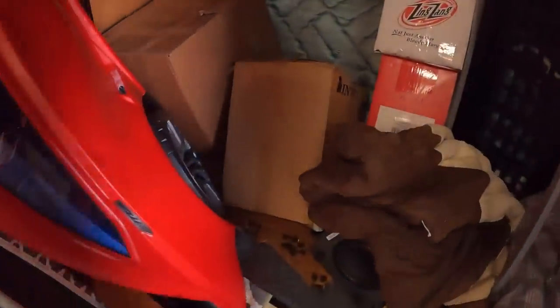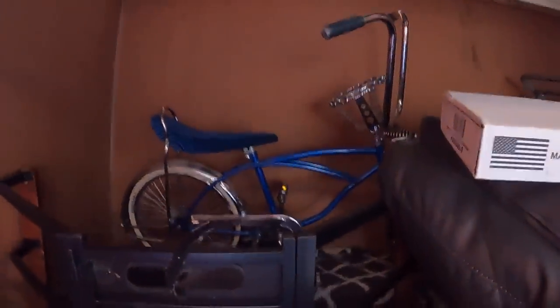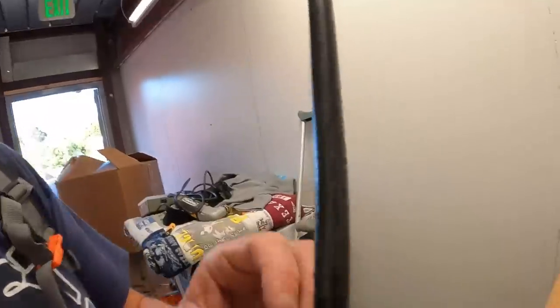So far, we're just digging in here. One thing I like is the Outrider. I think it's safe to say that that one little item is gonna pay for this unit. Not bad.